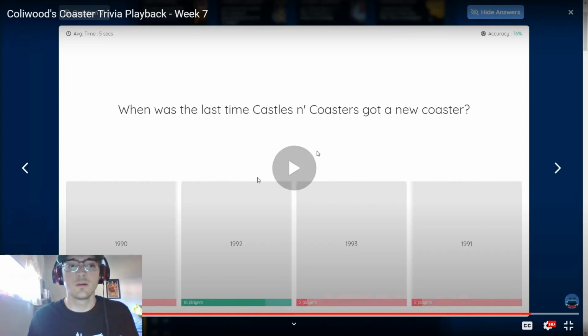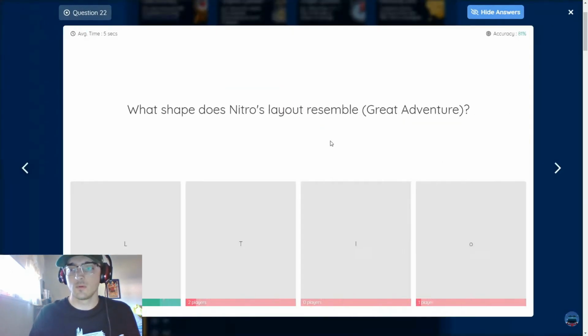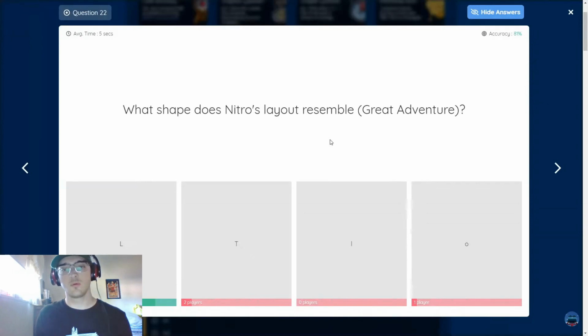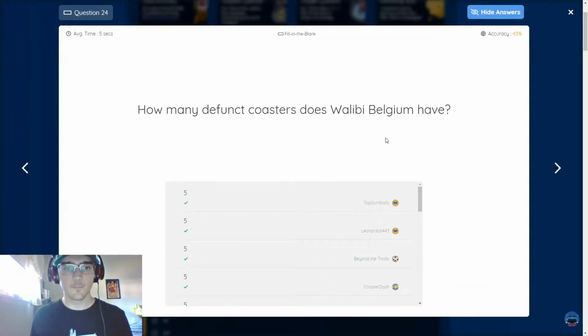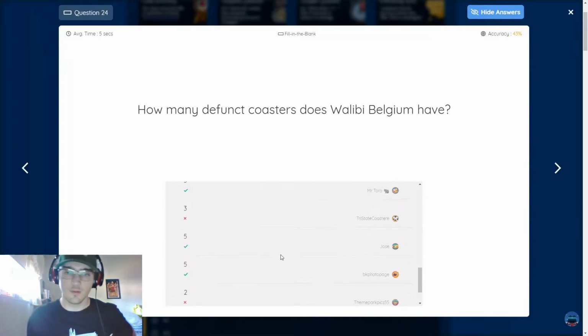My gosh. The last time Castles and Coasters got a new coaster, that was 1992 with their 2 Hopkins coasters, 76% accuracy. What shape does Nitro's layout resemble at Great Adventure? That is an L. If you look at it from above from a satellite view, it takes the shape of an L, so that is 81% accuracy. How many inversions does Cannibal have? That is 4, with 76% accuracy. How many defunct coasters does Walibi Belgium have? That is 5, with 43% accuracy. This was a fill in the blank.